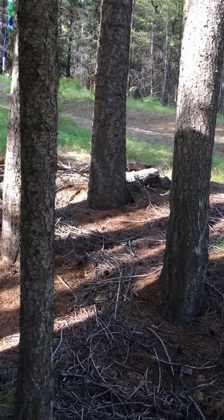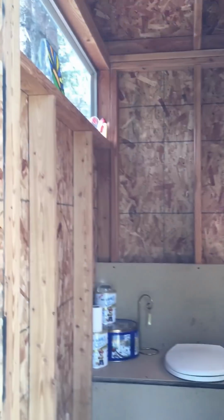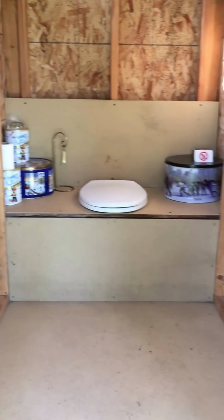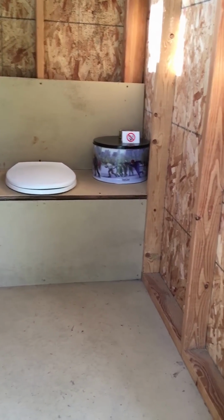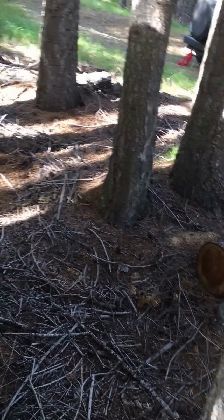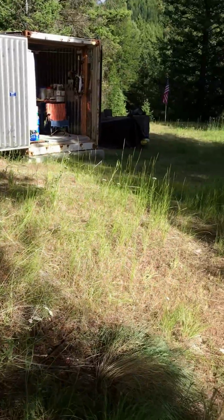Open the door here so we can have a look in. And there is our outhouse with a beautiful window. And gosh, I guess I've had it 5 or 6, 7 years already. It's still just working beautifully. Okay, now let's proceed. Walk over here.